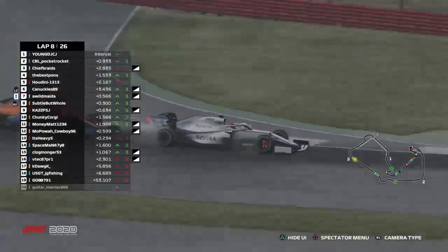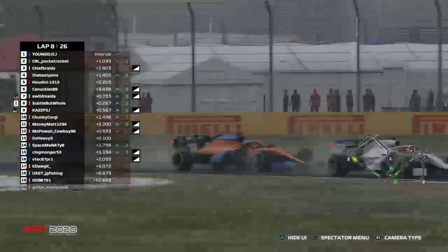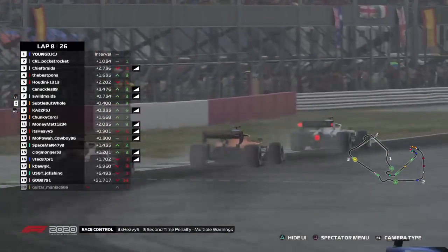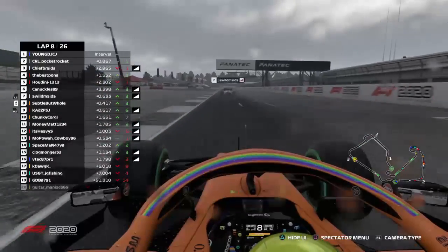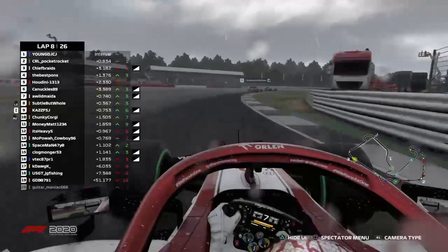Maida, unfortunately, not closing up to Knuckles as much as he was hoping for here, but now Settle But Whole is caught right back up as he is now putting pressure on the Williams driver for what is going to be P7. So let's see how this is going to play out. It's sorting itself out here just a tiny little bit.